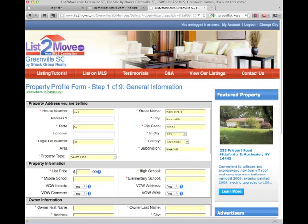Everything that's in yellow here, I don't know the local area. I'm from Fairport, New York, so I'm just guessing at some of these things. I'm guessing my house is going to go pretty cheap, 120,000, if that's cheap for the area. But everything in yellow here with a red asterisk is a required field, so we have to fill those in. So I'm going to say Greenville.